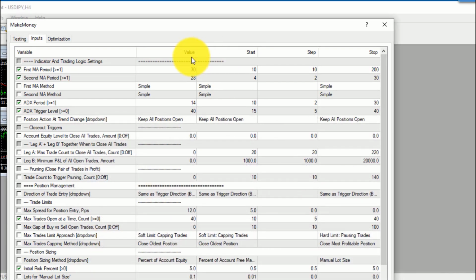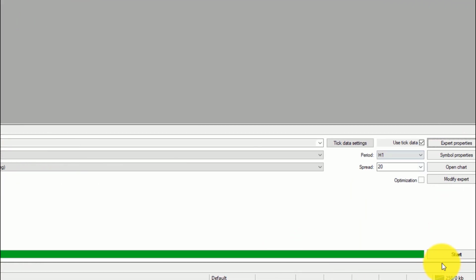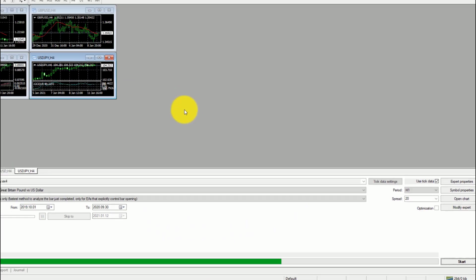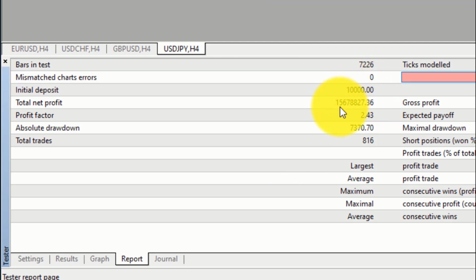I open it, the settings go in here, I click on OK, and then what I'm going to do is run it, to make sure that the set file is the correct one. And here we go. Okay, there we have our 15 million that has gone in. So let's start the process.